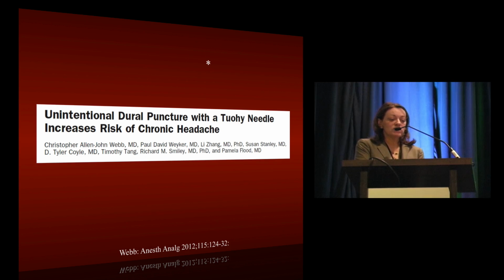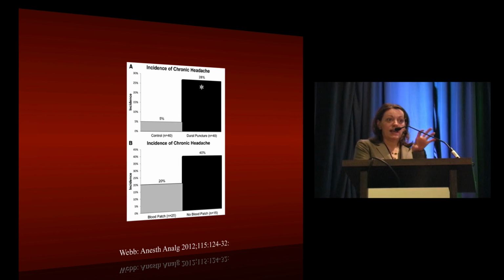And then these data came out just a few years ago, out of the Columbia group. Does unintentional dural puncture with a 17-gauge Tuohy needle increase risk of chronic headache? And the answer seemed to be yes. They looked at 40 patients who had had an unintentional dural puncture, and they compared them to 40 patients in a matched cohort, and they looked for incidence of chronic headache, chronic backache, and disability from either, using validated measures, okay? And what they demonstrated was that patients who had dural puncture were more likely to suffer from chronic headache 2 years out than the matched controls who didn't suffer dural puncture.